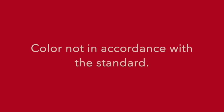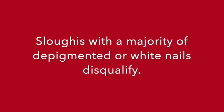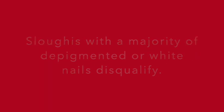Disqualifications are color not in accordance with the standard, larger white markings, solid white extending above the toes, or white anywhere else on the dog except the forechest. Sloughis with a majority of depigmented or white nails disqualify.